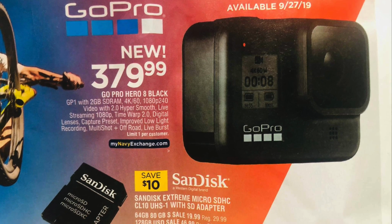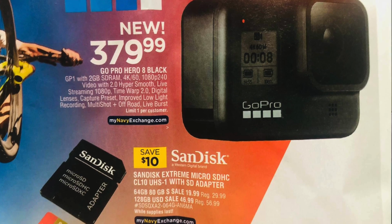So the new release is from a catalogue found at mynavyexchange.com. It's a photo taken of their catalogue, and the reason that makes it seem kind of legit is that catalogues have to be printed before the things come out so that they can be distributed to all the different places and people can actually make the orders on the day it comes out.